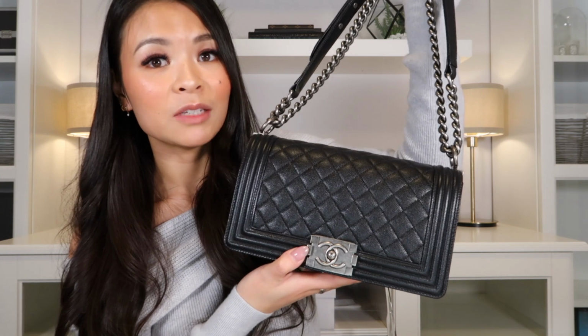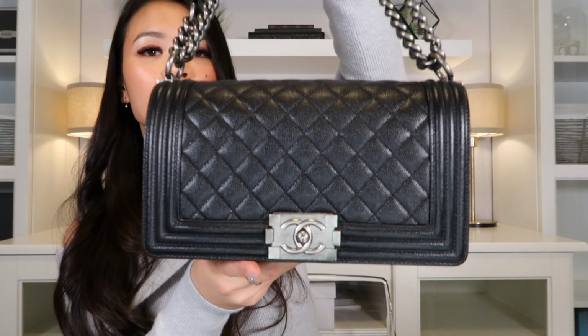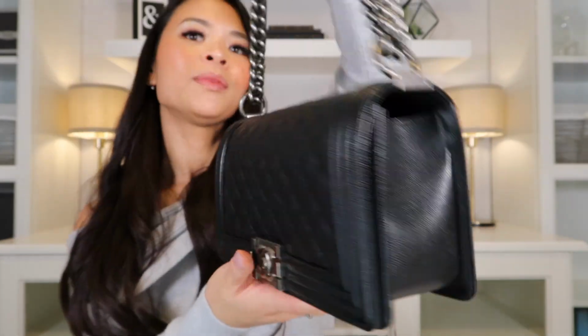So I purchased this bag back in 2018 as well, in August. I had to put myself on a wait list for this bag, so I put my name down for about 2 months or so, and they called me letting me know that this was in store. So I went in and I loved it. It is a beautiful bag, and it's held up beautifully. As you can see, mine looks practically brand new. I loved this bag when I first got it.